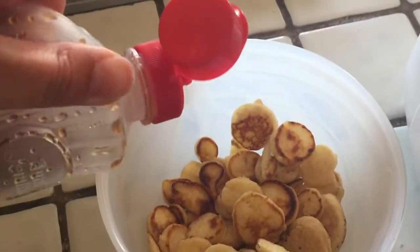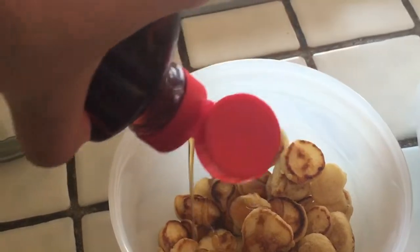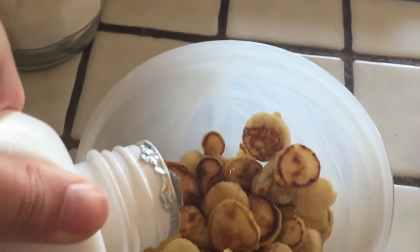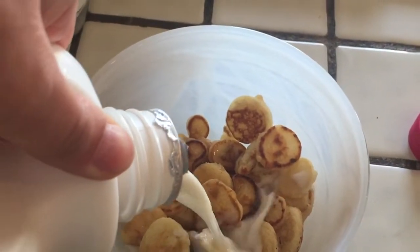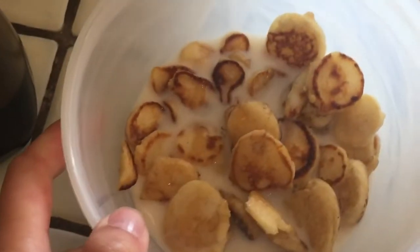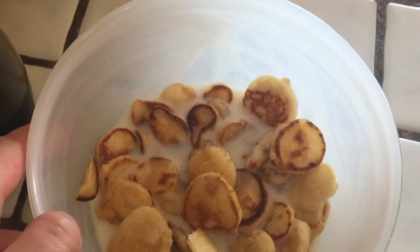So you're gonna want some syrup. I'm not sure how much to pour, so just pour how much you want. I like a lot of syrup because I like sugar. Get your milk and pour it in there. Oh my goodness, this is so weird. Okay, and that's what we have so far. And I guess we have a taste test. So that's pretty much the end of this.